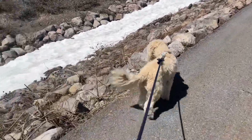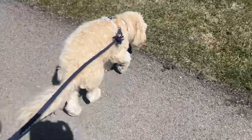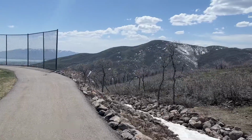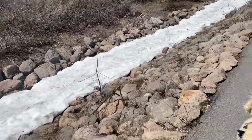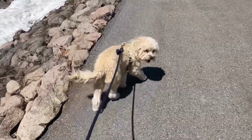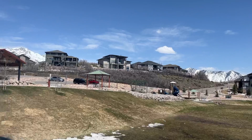And yeah, it really has been a crazy winter. We got like, I don't know, more than double the amount of snow we usually get in a year up here. So it's kind of funny that it's now May, but there's still snow everywhere. But yeah, again, just gorgeous view of the park.